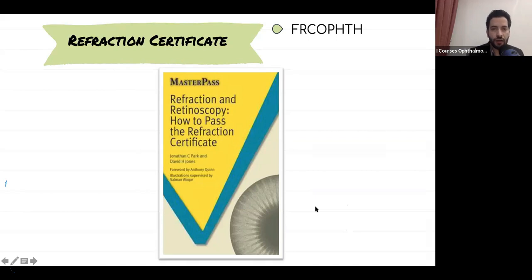For the FRCOphth refraction certificate, I think this is the only single book that I studied during my refraction exam for the FRCS Edinburgh, and it is also a very good book for the FRCOphth London, and it explains the refraction process in detail, starting from the history till writing the prescription of the patient.